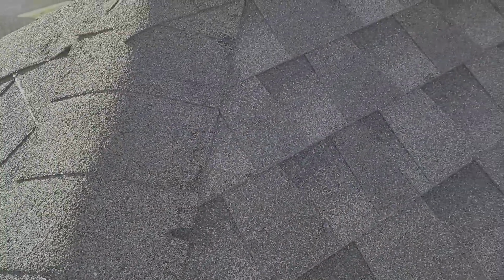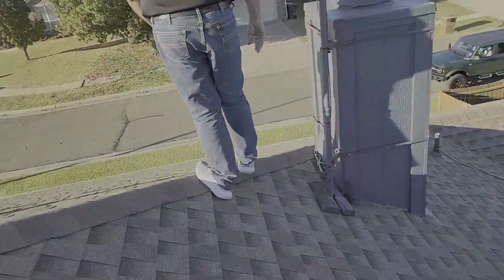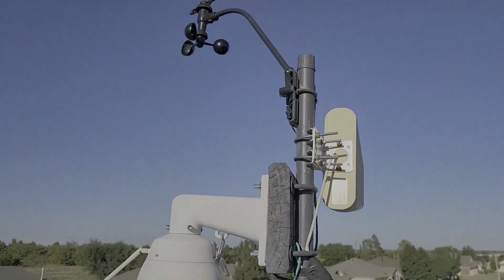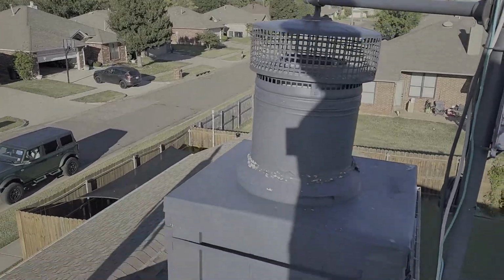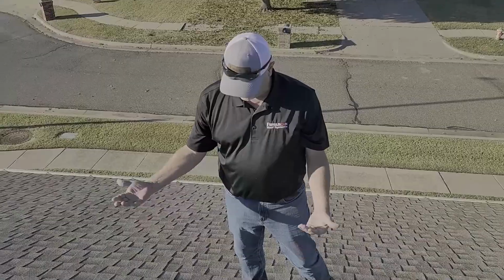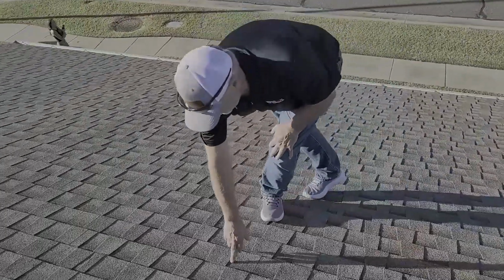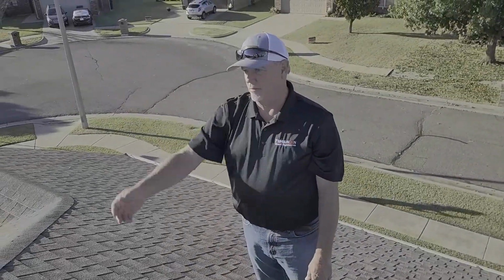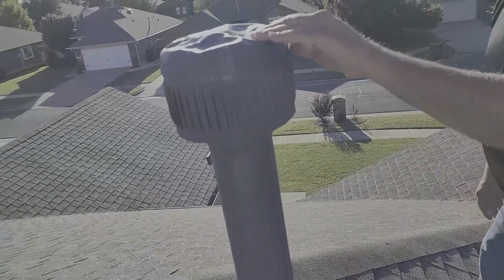Mm-hmm. It's because right in here. Weather station survived. That's what's important. It wasn't hard to find your house. This side's just as bad. It's just harder to see because of the shadows. Yeah. But you can see it. This roof was hit very hard. I know the west side's got it as much. Okay. But even your HVAC got it.